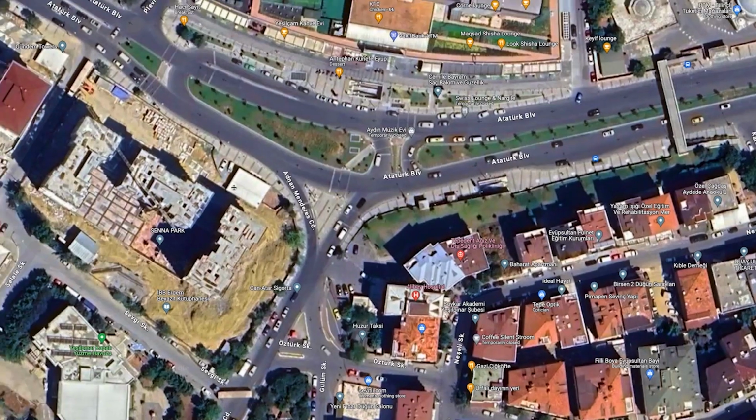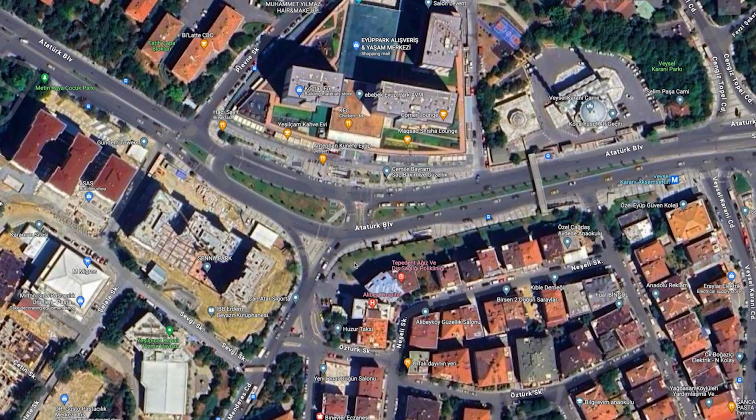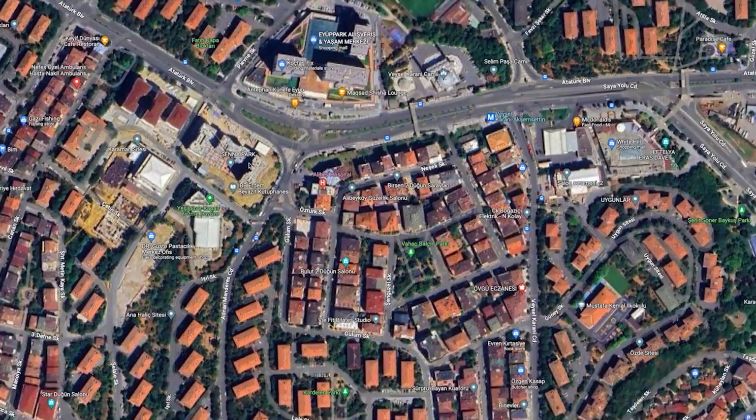The name of the project is Senna Park. We're gonna look at the renders very soon. I'll show you very soon the amazing layout that you can see. But this is where the project is. Let's create a location. Anyway, I couldn't do it.